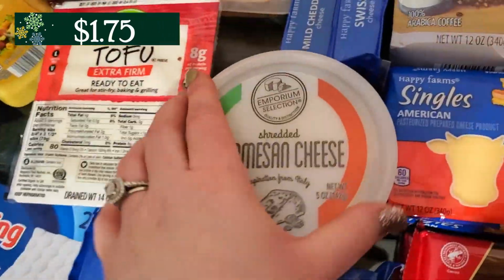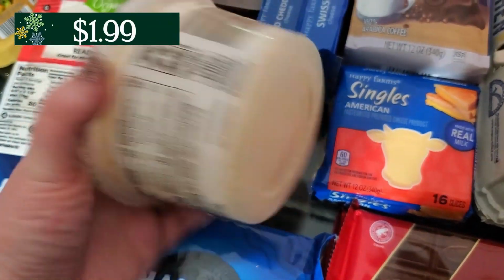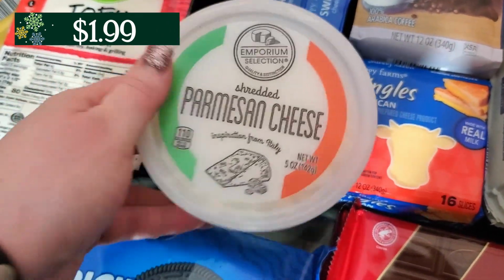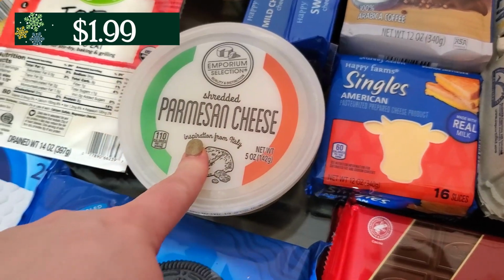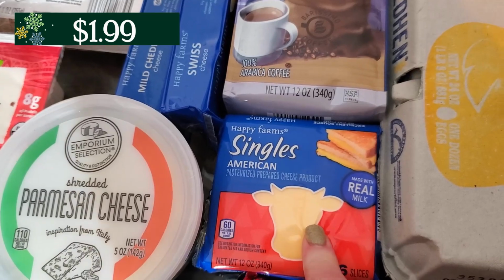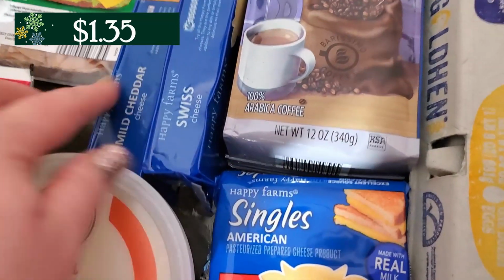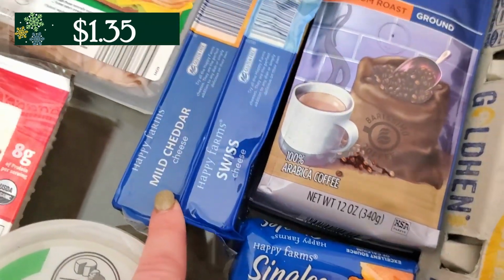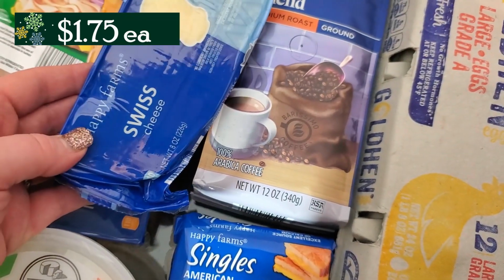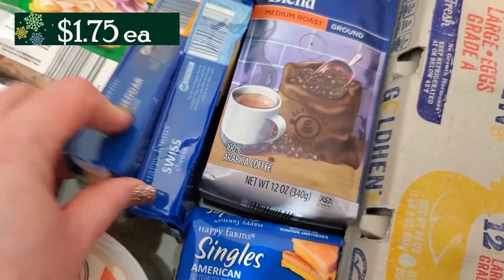Okay, so then the other things we got from Aldi here is I grabbed some of the shredded Parmesan cheese. I still haven't seen the bags anymore. I guess they're just done with the bags of shredded Parmesan cheese, which is fine, whatever. These will work. So I grabbed a bucket of the Parmesan cheese, as well as I have a package of the American cheese. And then I'm also using mild cheddar cheese, as well as I grabbed some Swiss, and this can be used for like sandwiches and stuff. The mild cheddar cheese, this is going to be used for dinners.